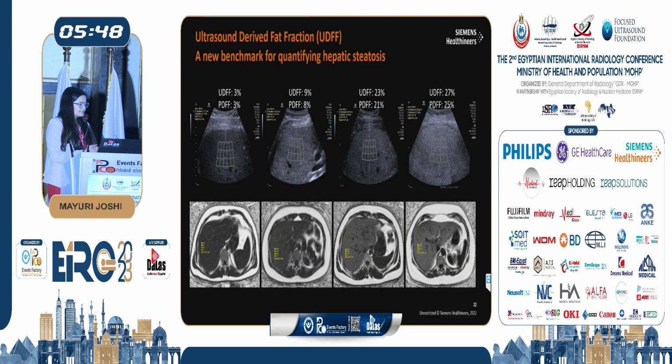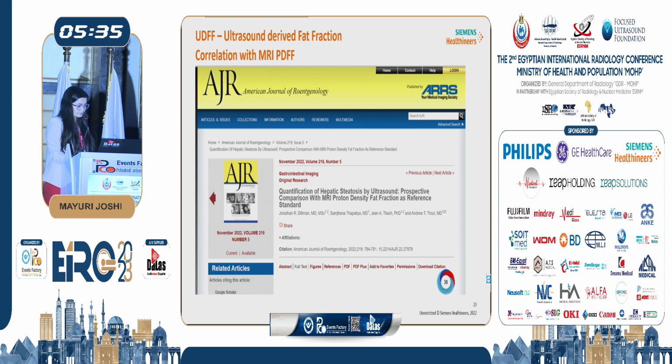There are some other cases which were recently published. UDFF and PDFF had really good correlations. As you can see here, some MRI images on the screen, the 4 different images, are very, very correlating with each other. When I talk about the new technology, again, as I said, the correlations with multimodality are really important, but also publications are one of the most important things to accept the new technology, and we have a good number of publications done on the UDFF.